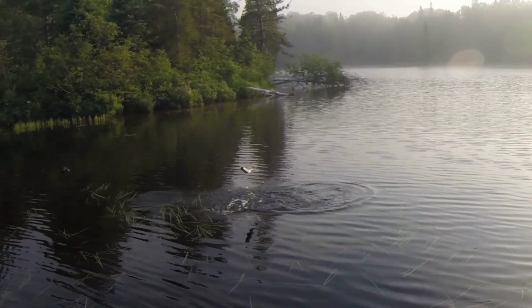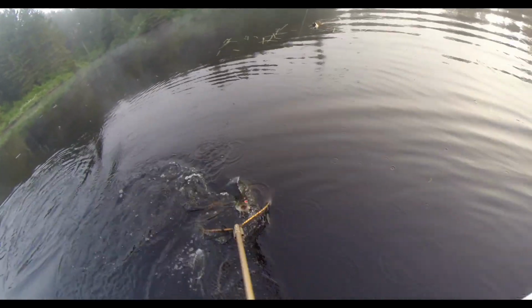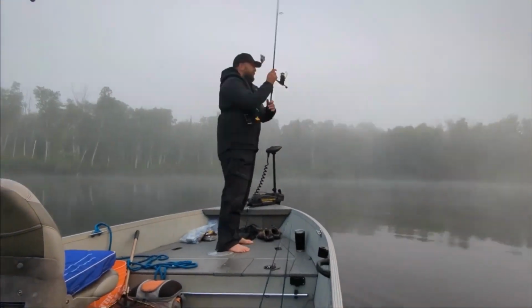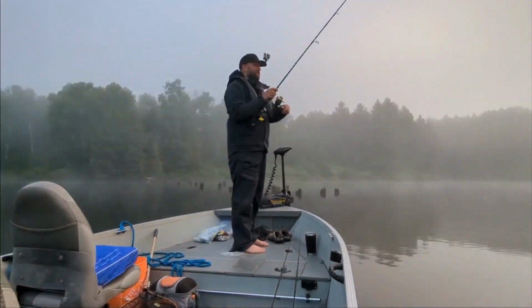We ventured to new areas of the lake, and we used some techniques that we typically don't use. On this first trip, we headed up Mountain Creek, which is in the northeastern corner of the lake, in search of some pike and bass.